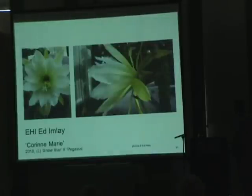And Inlay, this is his first hybrid, and only one at the moment. Hopefully they'll have more in the future.